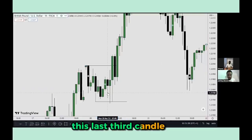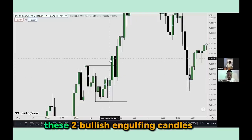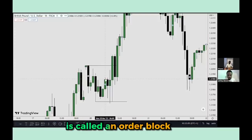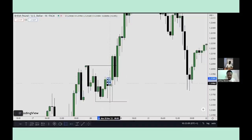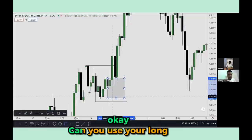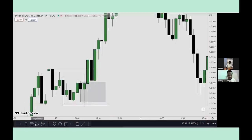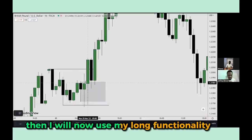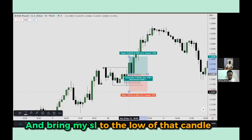This last sell candle was traded through by these two bullish engulfing candles. These two candles are called an order block. So I will just outline it here. You can see that, right? Can you use your long functionality to do that? Then I will now use my long functionality and bring my SL to the low of that candle.